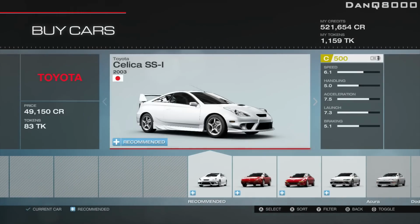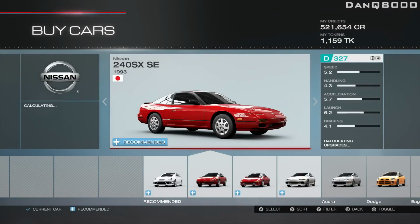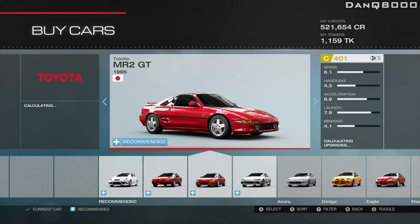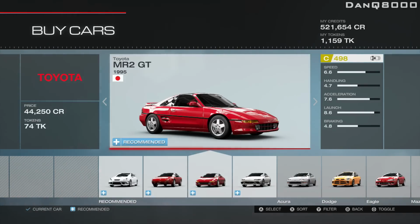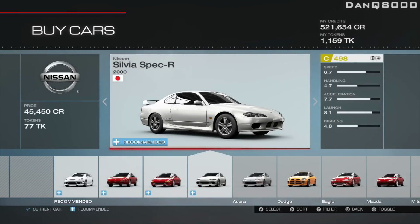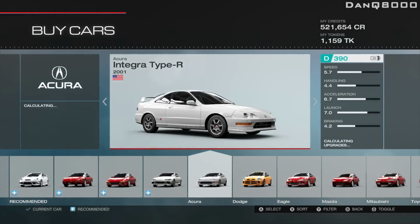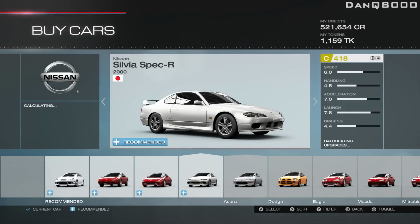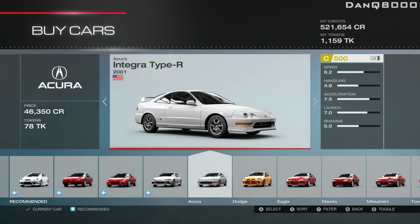Oh god, they're old. That's old school. So what? There's a Celica SSI. These are all front wheel. Nissan 240SX SE. Toyota MR2 GT. Oh, that's not a bad little car. Nissan Silvia Spec R. Ooh, I like the Silvia. Acura Integra Type R, like I thought. Integra. Why is it American? Look, there's a US flag. Why is it that? That makes no sense.